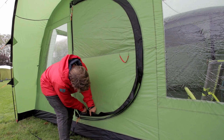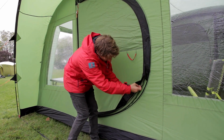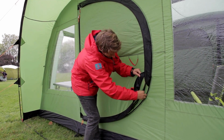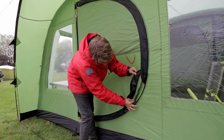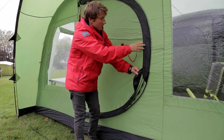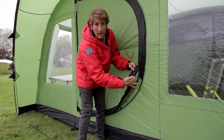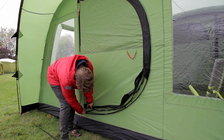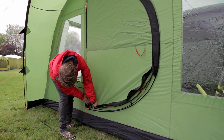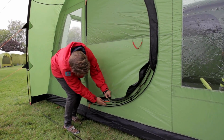So just a little extra bit of information on how these doors work. You'll see that there's a zip that runs the whole way up that isn't the actual opening zip, and then on the inside of that is where the fiberglass pole goes. So you've got this collapsible fiberglass pole that runs, and it's fairly flexible, so it runs the D shape of the door, and you can just pull it out from the bottom there, and it just clips into that pole there. You see that there, or it just goes straight back into it. It's got a little plastic end as well, so it's not going to fray the fabric.